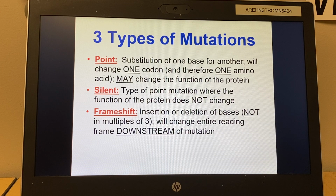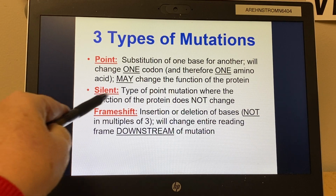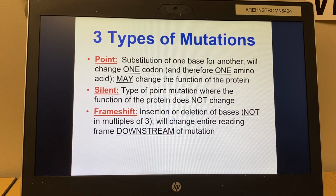And we tend to term those types of mutations silent mutations. What that means is that the mutation happened, it's there, it's a permanent change in the DNA, but it happens to be in a part of the protein that isn't that critical, so it doesn't affect protein function. A silent mutation can also be in a part of the DNA that doesn't code for anything. For example, forensic DNA profiles would be examples of silent mutations.